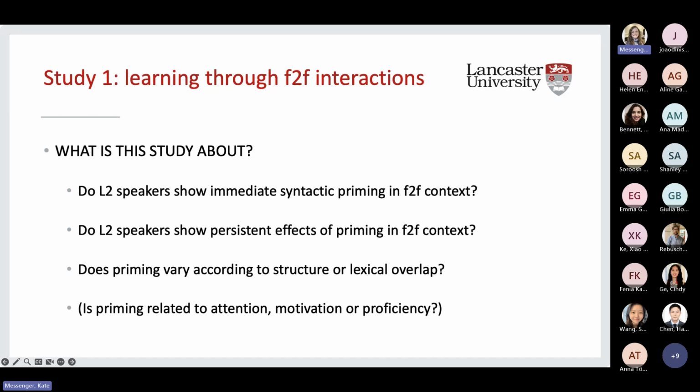And then we manipulated two things. One was the structures that we used. So we had priming of two structures to look at whether or not the frequency or the complexity of that structure, or the degree to which it overlaps with the L2, was important. And then we looked at the lexical overlap. So was there a repeated verb between the prime and target? Because in L1 speakers, this usually boosts priming effects. It makes it much more likely that priming will occur. And as I said, we did look at individual differences, but I'm not going to talk about those today. So we'll just ignore that and move on.